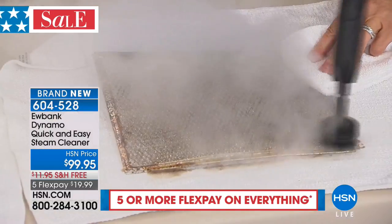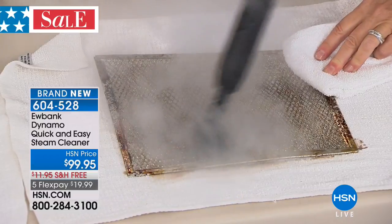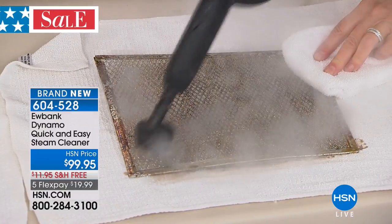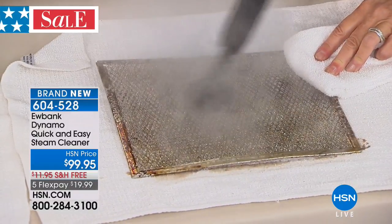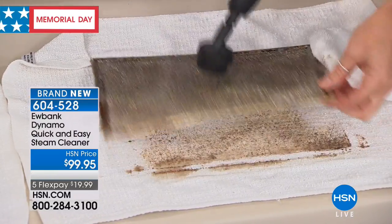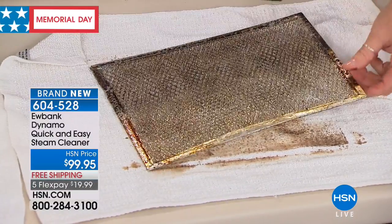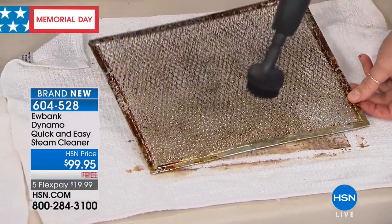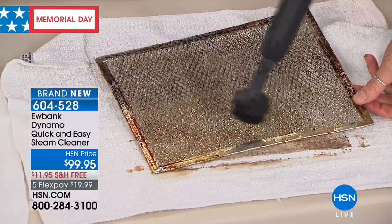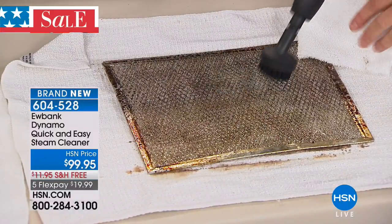Okay. We like bacon. We love to cook. Maybe like me, I really enjoy some kind of flash cooking with my vegetables. But look at this filter, and look at all that grease, all that residue. See, what this does, it actually emulsifies. It breaks down the grease. It breaks down all those cooking particles that come up.